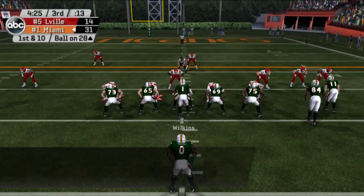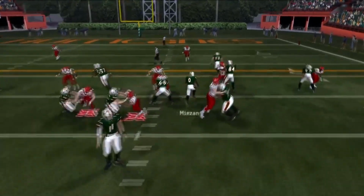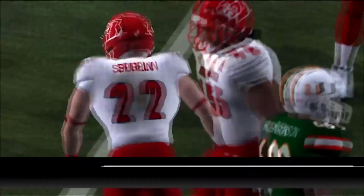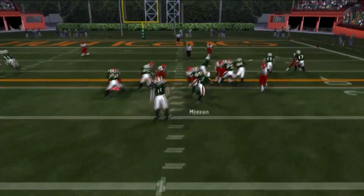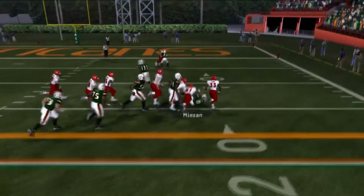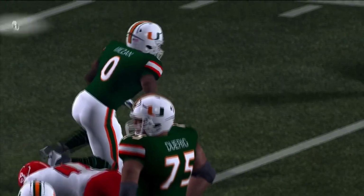When you break one like that, you got to give a lot of credit to the offensive line. Inside. They'll bring him down. A 7-yard run. The Hurricanes come out in the ace formation. Greer lays it on him. That's a 100-yard rushing game.